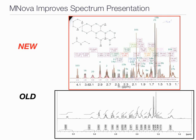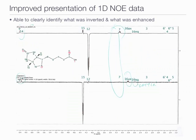Here we get something that's pretty standard, where we have that unknown compound where we had an impurity that we needed to identify. We didn't know about that when we assigned it, but now you can actually take a look at this, and you can see all the assignments. You can see chemical shifts to a high number of significant figures in their numbers.